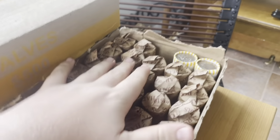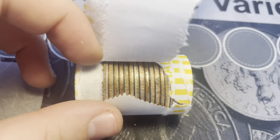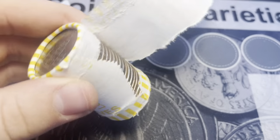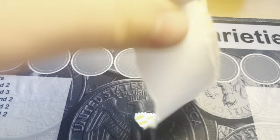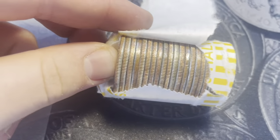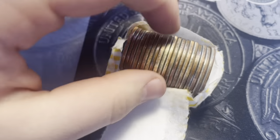Guys, again, so close to the end of the box. Third to last roll. And it's hard to tell, but we're going to have another silver, I think. And I swear I didn't tamper with this roll. No coins are coming out of there. It's just another lucky case of being close to the end of the box.